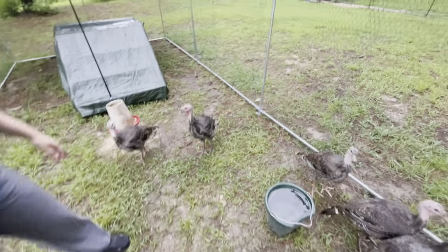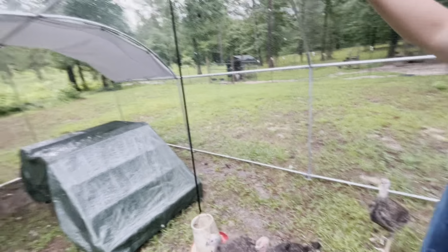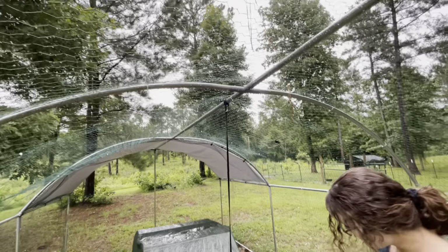Yes, and it doesn't really tell you how to disperse the zip ties either. I do like that you can, I love hanging their feeders, and you can hang it in lots of different places and easily move that.